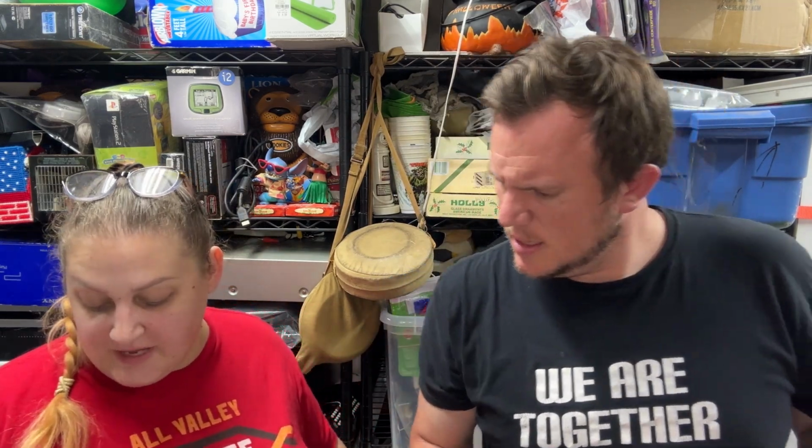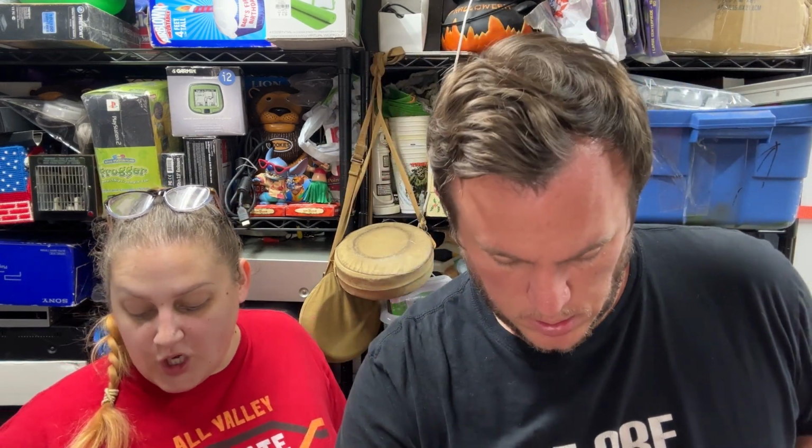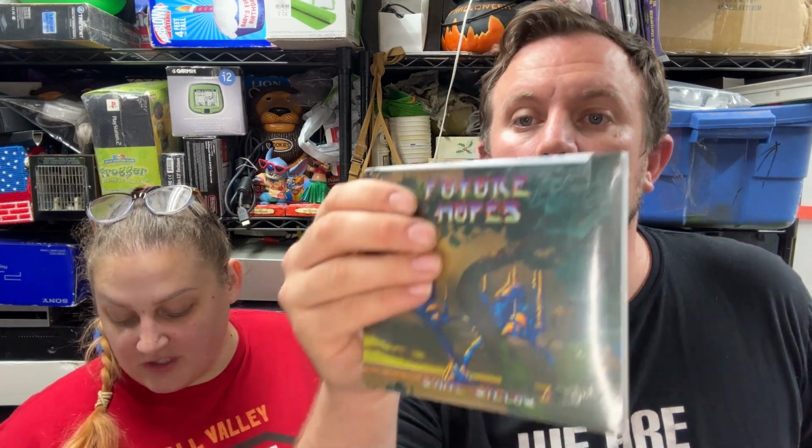There you go. Next up, starting off on eBay, we've got this XIT Pro Series multi-coated camera 3-piece digital filter set. It's all in here. The CPL, the UV, and the FLD. Those sold for 10 and some change. Okay. Then we got White Willow Future Hopes Digipack. Sold for $12 shipped. Picked it up at our local Goodwill.